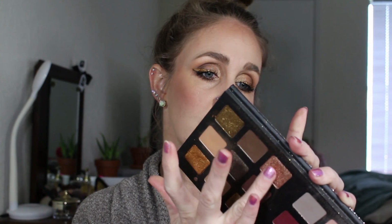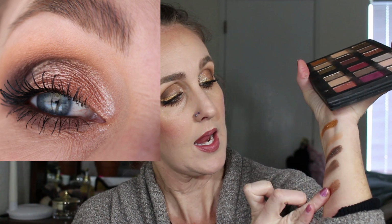I used this today to darken up this part, and on my lower lash line it's a basic brown. This one right here is called Bellatrix, and it is super pretty. It's like a champagne metallic shade, and I felt super classy on the couple days that I wore that one.